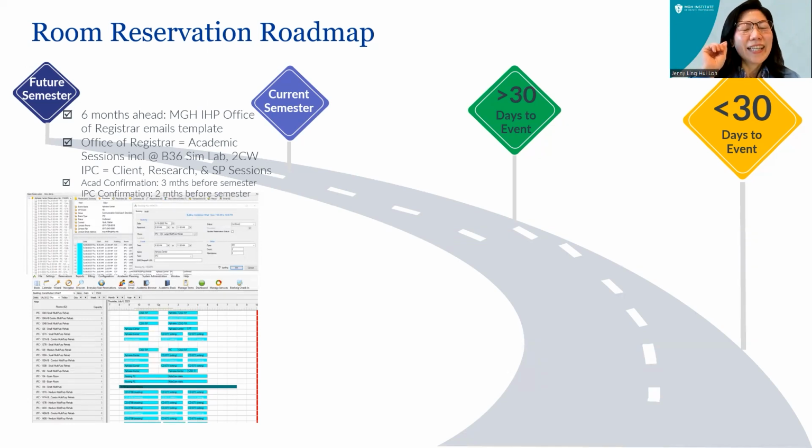All right. But the most important thing here is if it's for a future semester, then it goes through the designated program coordinator. It needs to be all gathered and submitted. And you will hear back 3 months before the semester about academic confirmation, and you'll hear back 2 months before the semester about IPC sessions, meaning the client research participant and SP sessions at 2CW.